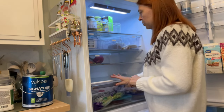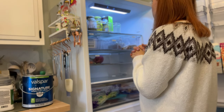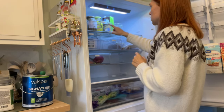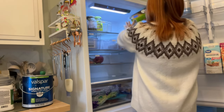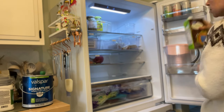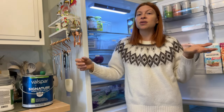But now I have to figure out condiments, because those are taller and they are going to take up a lot more space, and I'm thinking they're going to have to go on the top shelf, but I really want them to be in a bin so they can be slid out. I just don't know what to do with this. It has to go up here because it's the only place it'll fit. So we honestly just have an absurd amount of condiments.